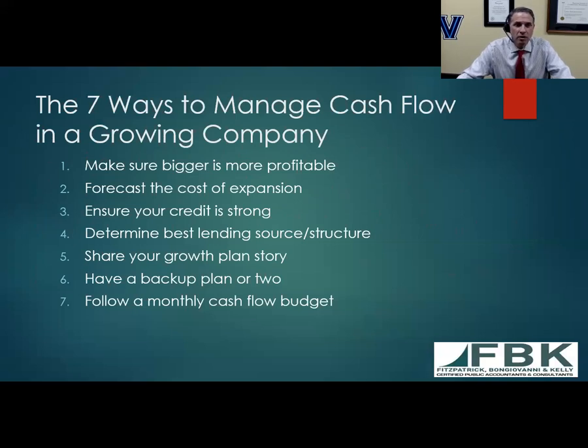And lastly, you want to follow a monthly cash flow budget so that you keep track of these things. So if things come off course as far as your cash flow, you're able to make adjustments quickly. You don't want to just bury your head in the sand and just focus on operations and not keep your eye on the scoreboard. It's like playing a game and playing real hard but not knowing what the score is. No one would do that as a competitor.